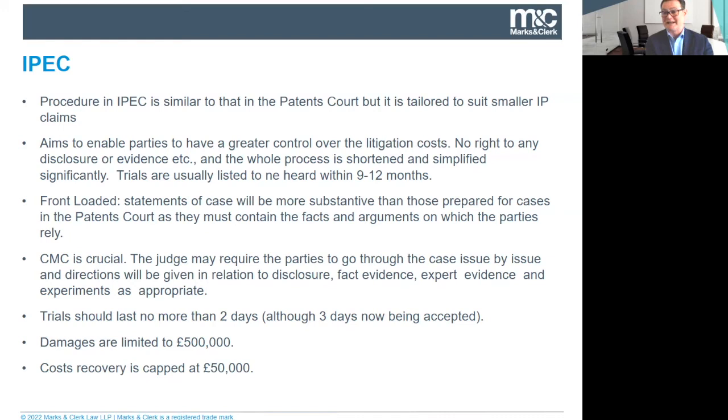But a big difference here is damages are limited to 500,000, so they are for lower value disputes. But crucially, cost recovery is capped at 50,000. Now, costs in a High Court action, for a full-blooded High Court action, can cost anything from 800,000 to 1 million, 1.2 million, going up from there.